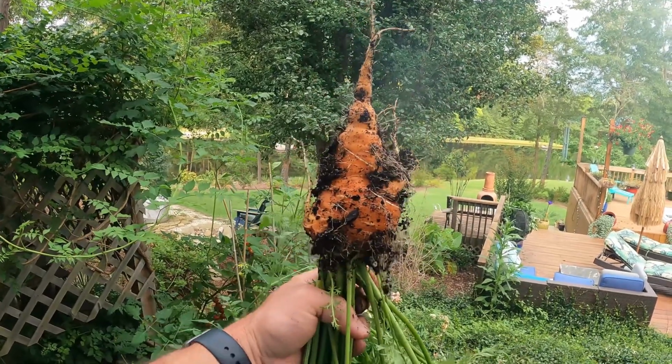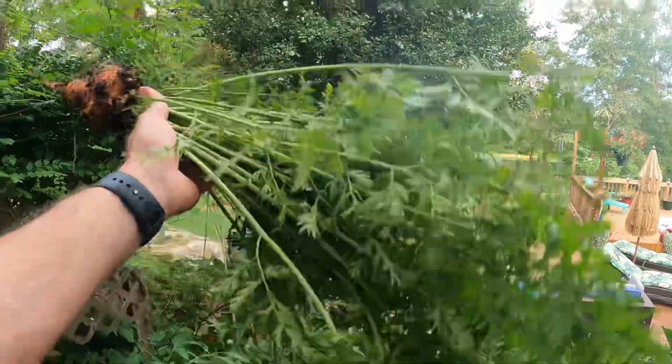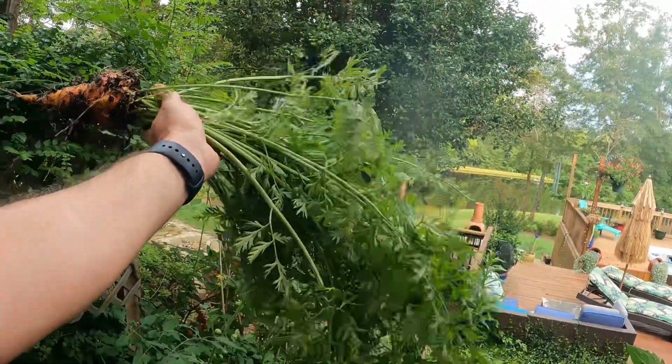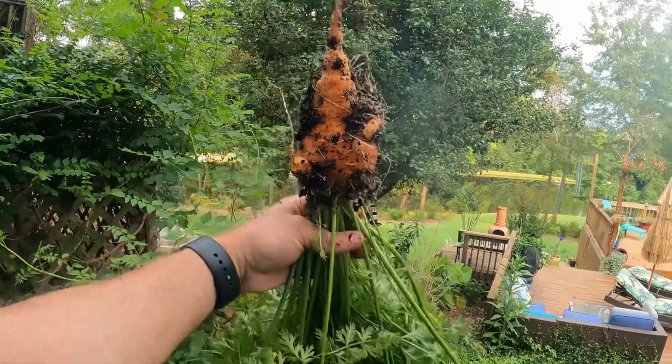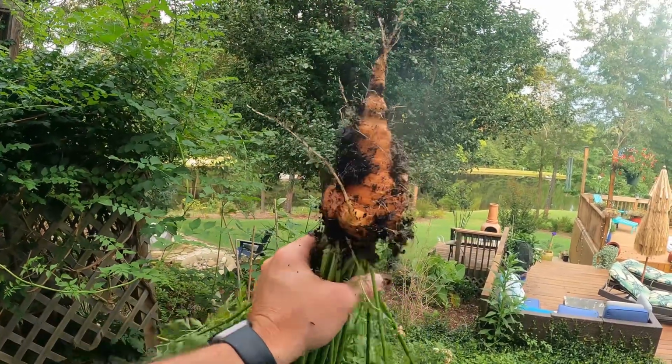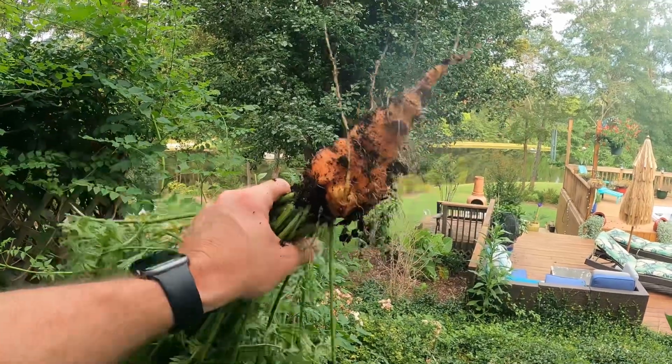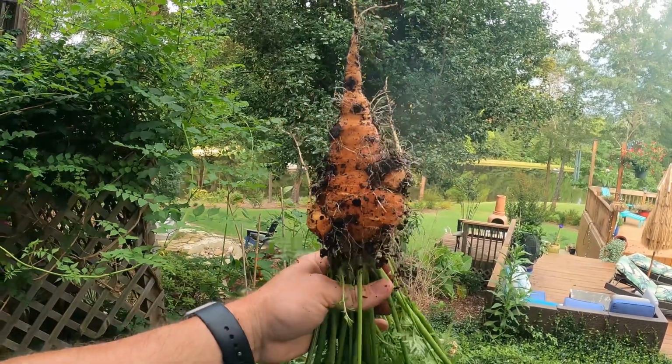Hey, it's much better than the last one we pulled up. But just look at all of that foliage. I mean, it's huge. Dadgum. Well, we're eating that guy in a salad no matter what, because I've been waiting for quite some time to pull this carrot up. Oh well.